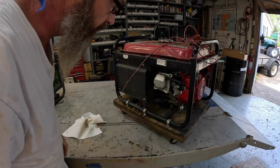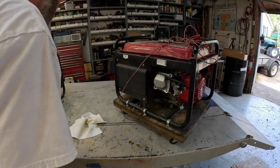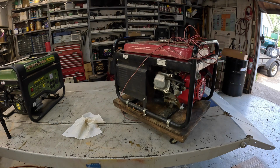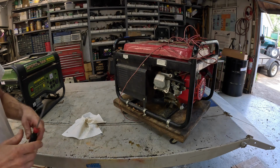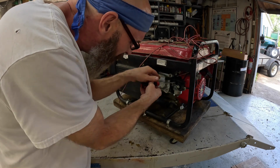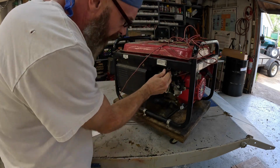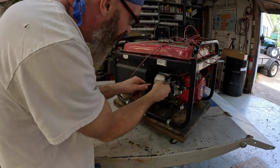As I thought, she has got a good surge. Terrible surge. Just as I was afraid she would have. So I'm going to take and get the thing out of the way.